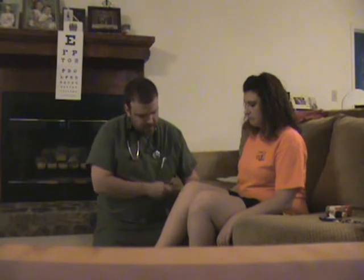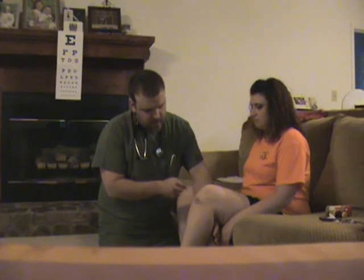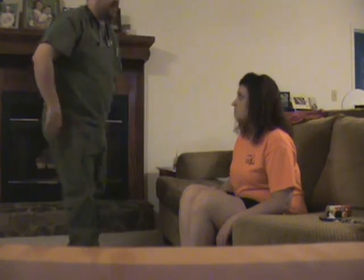Okay. Now, if you will, scoot up to the edge of the couch. We're going to assess for the patellar reflexes now. Okay. I'm going to support your leg, and relax. You can see the extension of the leg upon striking the patellar tendon, which is good. And relax. There we go. We got a good positive reaction there. That's good. Okay, and that concludes our test. Thank you.